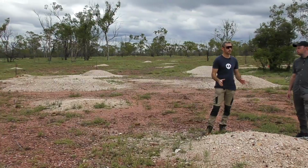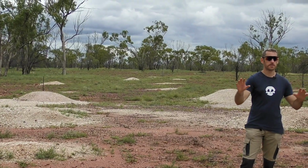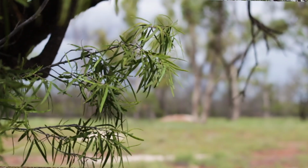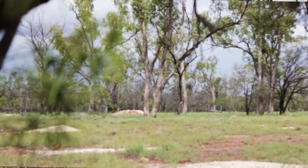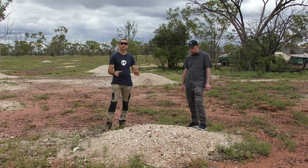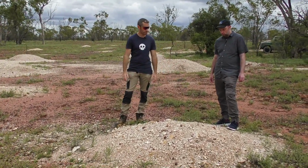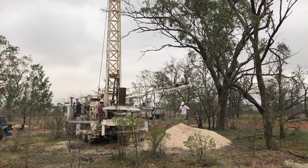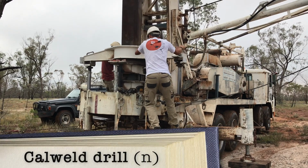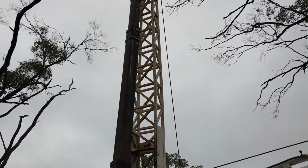You're looking for the similarity in level, whether the level changes through the hills, whether there's opal coming up or just traces, knobbies, potch, bits of fossil, any sort of trace, and that gives us a fairly consistent indication of what's happening before we bring in a 3-foot drill and then set up to get underground properly. And doing that involves one of these things. This machine is a Calweld drill, which is a drilling rig designed to bore 3-foot or 1 metre wide vertical shafts.